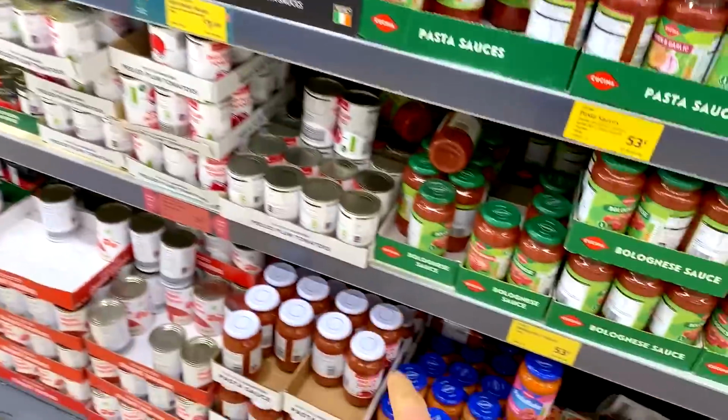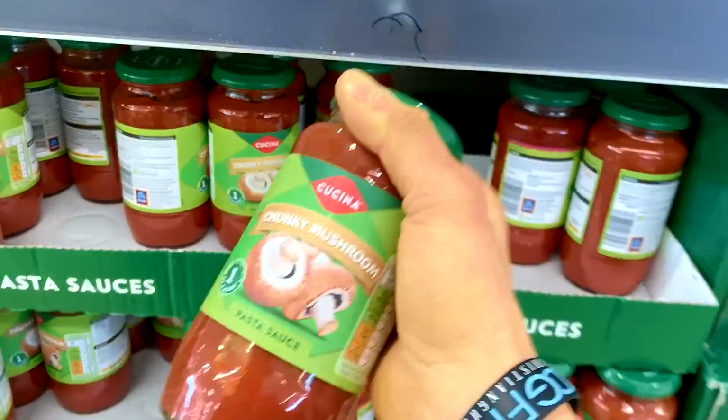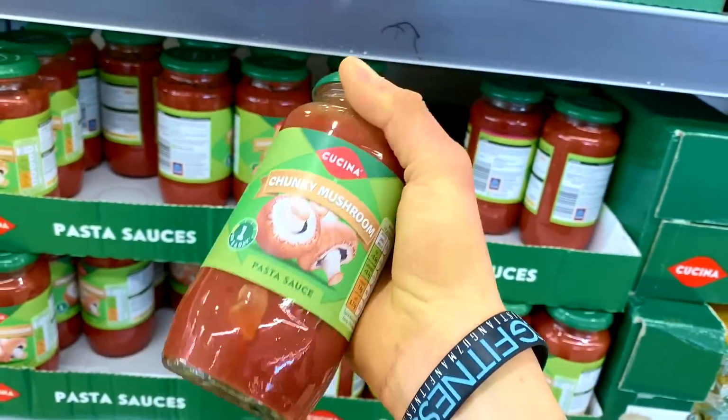Then we need some pesto sauce, and most importantly, do not be going for these pasta bakes loaded in calories. Instead, just go for the regular one. These are like what, 49 calories per serving.